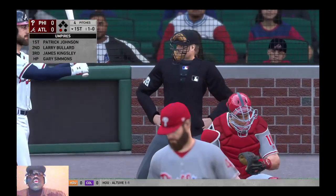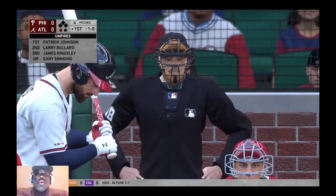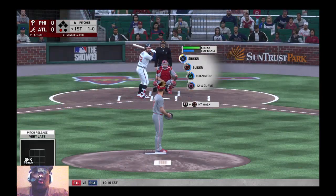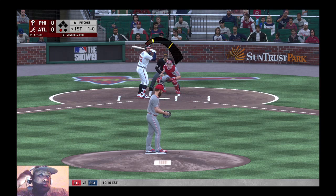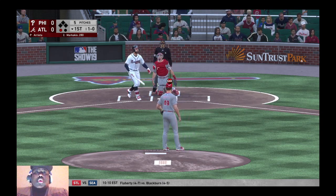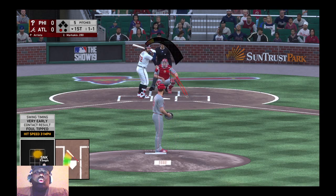So let's take a peek at our umpiring crew in this one. Behind the plate is Gary Simmons. Dino, this Gary Simmons, he's the kind of umpire that pitchers really like to throw to. Yeah, I'm okay with it, though, Dan. You want to go east-west, I'll make the adjustment. It's the north-south that'll kill you.